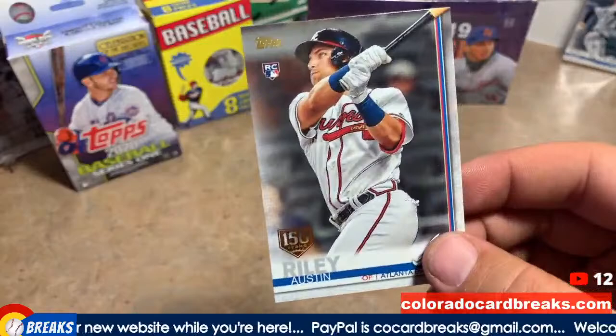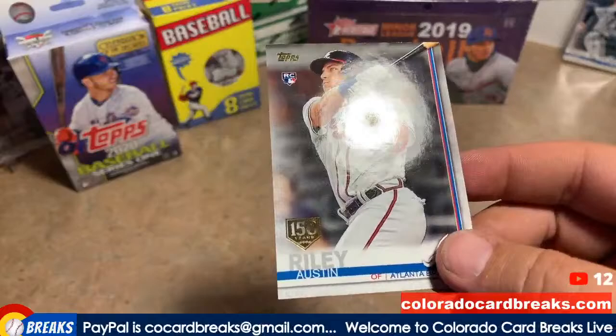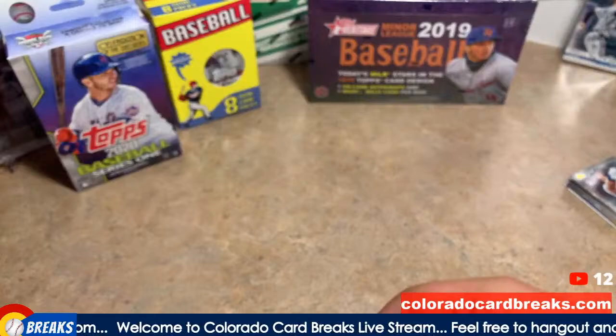After that, we have an Austin Riley rookie 150-year stamp, also for $2. Nobody on any of those? Yeah, he probably would. I wish Mike was here.